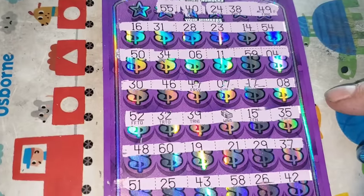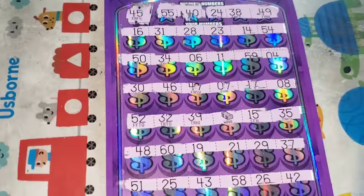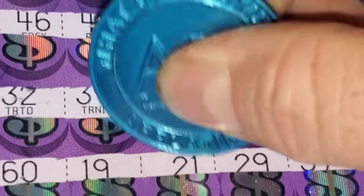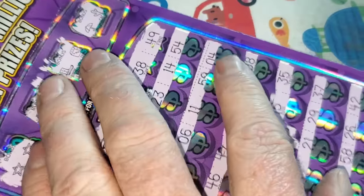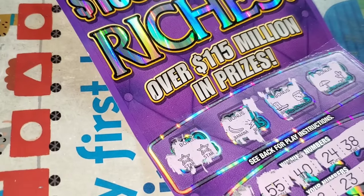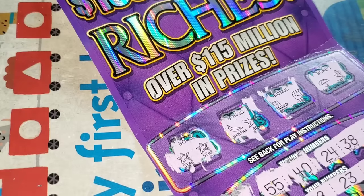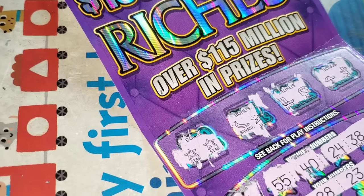40, 55. And 45. Nope, just the win. So 50 plus. Oh, 25. That's right, I forgot. They have $75 prizes on here. All right, well, we got a $75 winner. Let me double check. Yep, there it is, 75 bucks. My bad, and that puts us at $65. I don't know why I was thinking that. Down $65 after, at one point, needing $995 to get back to break even. We came within $65 of it, and I ain't mad at that.